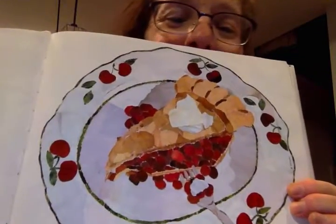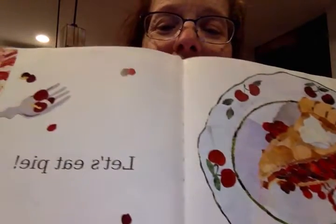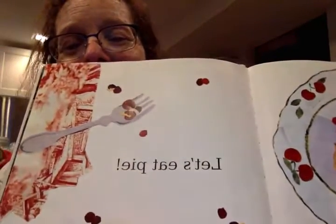Make cherries into a pie. Let's eat pie.